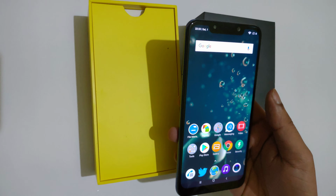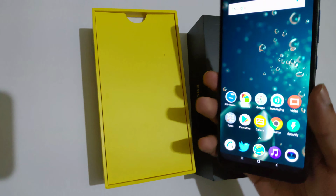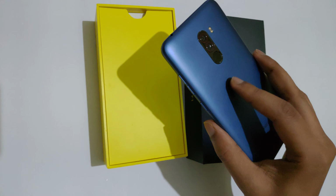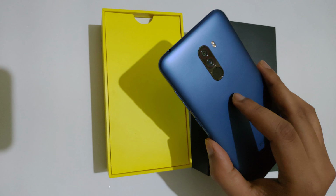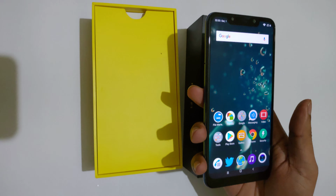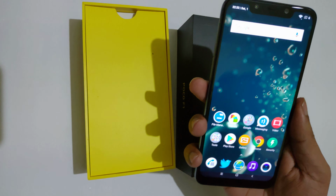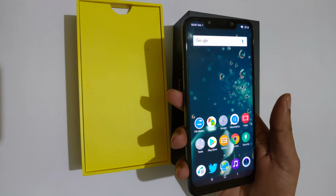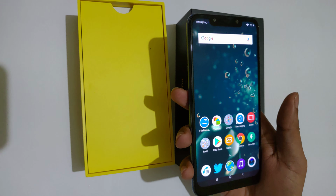So the notch is quite big, they could have made it slightly smaller, and I also felt the body could have been slightly better. It won't give you the feeling of holding a premium phone, as they have used the polycarbonate back. Even the higher version has the Kevlar, but it does not feel premium. Lastly, I would like to mention the rear camera, the back camera I'm talking about. In low light, it does not give an image as good as the OnePlus 6 in low light. In sufficient light, it works perfectly.